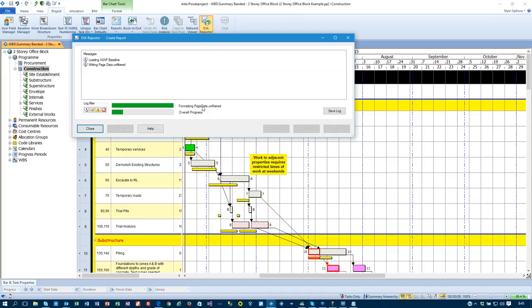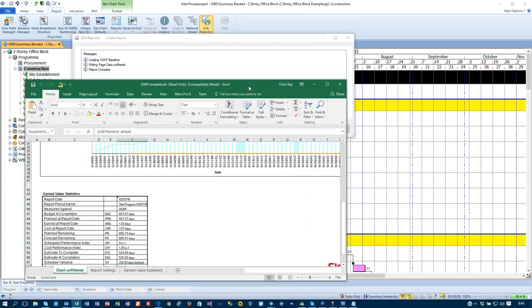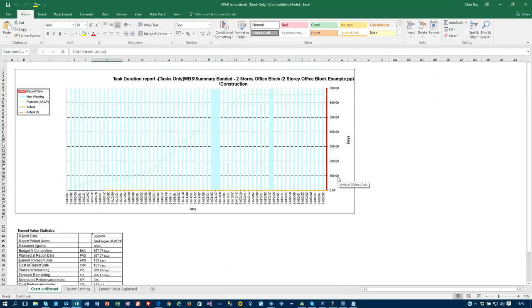So it's now writing the data into Excel. So it uses Excel as a generator of info here. And there we go, we have complete. And there is my report. And you can see I have an S-curve. This is using an Excel template, so I could open that template up, put my own logos in there, make it and choose anything I wanted to. It gives me the details of what I've chosen and gives me my S-curve of where I am, of where I'm planned to be. Then the actuals would appear over here. That's my actuals, just very small at the moment.